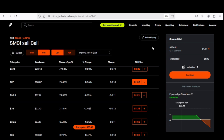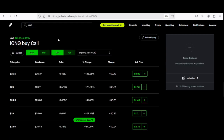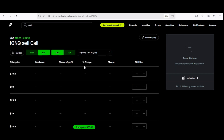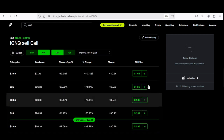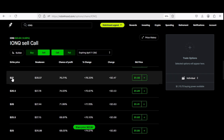Now let's go ahead and jump into the second stock I use in my portfolio in order for me to make consistent income, and that is going to be IONQ. Okay, so here we are on IONQ, ticker IONQ. And once again, we're going to do the exact same thing, which is going to be sell a call. We're going to be going for weekly expiration dates, which gives us April 11th, 9 days. Once again, we're going to choose a strike price above our current share price, and we're going to be going with the $27 strike price right here.